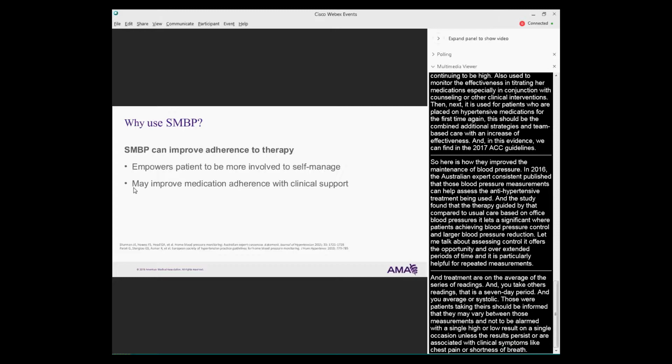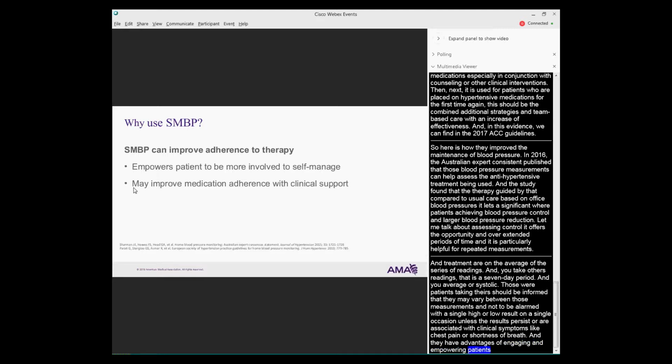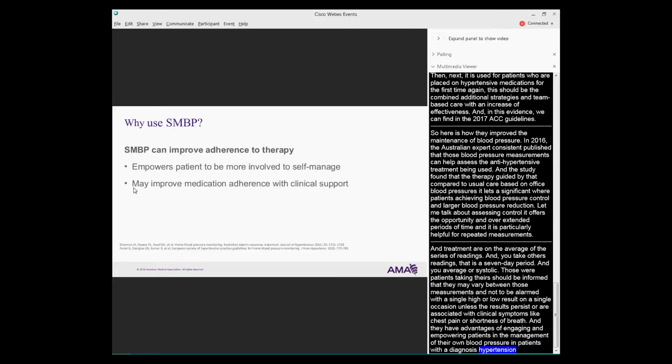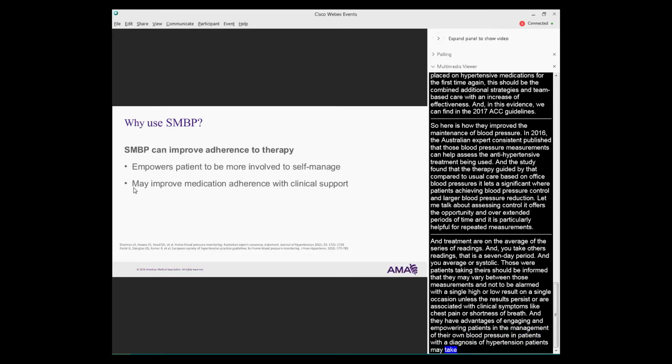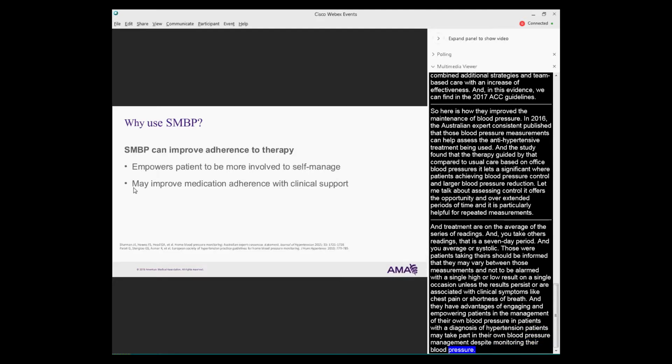And SMBP has advantages of engaging and empowering patients in the management of their own blood pressure. In patients with a diagnosis of hypertension, patients may take part in their own blood pressure management just by monitoring their blood pressure. So when they follow the treatment plan and take their meds and watch their diet, they'll see improvements in their blood pressure readings. But they'll also see their readings get worse if they decide to stop taking their meds, which we hope inspires them to get back on track.